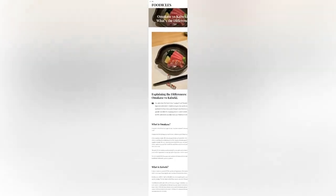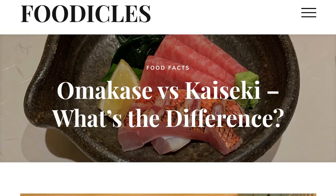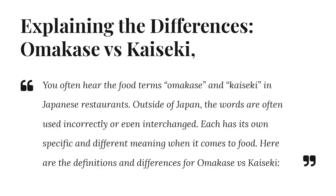So this food article from Foodicals, clever portmanteau, literally asks the question omakase versus kaiseki, what's the difference? Luckily, they answer the question. There are words often heard in Japan, but outside the country, they're often used incorrectly or even interchanged. But each does have its own specific meaning when it comes to food.